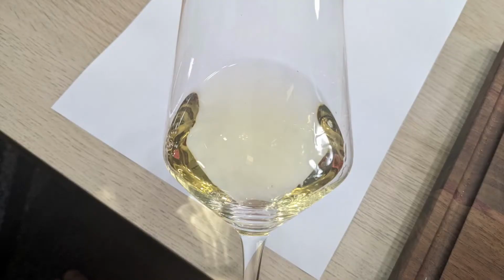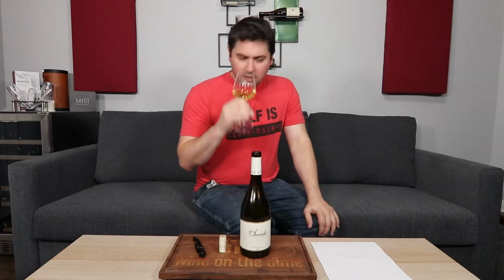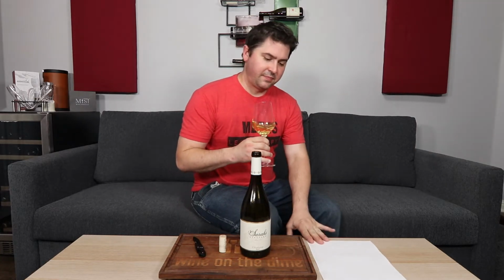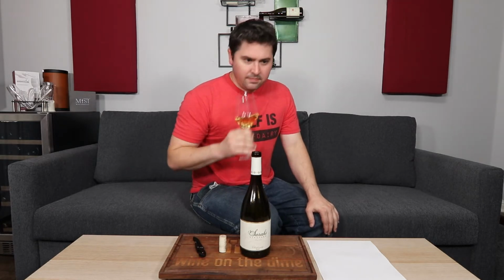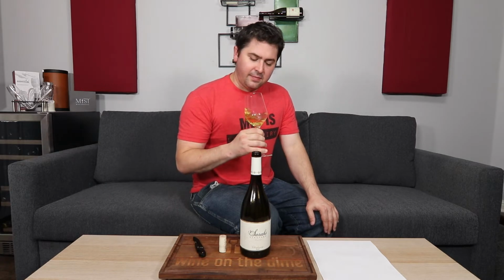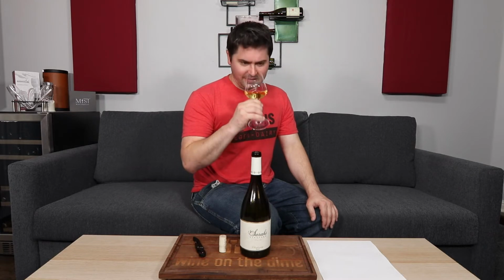All right, so from a color standpoint, I'm gonna give you a pale gold, no artifacts, no cloudiness. All right, on the nose, the first thing I got was orange peel, followed by a little bit of pear and red apple. There's also a little bit of white pepper. I'm also getting a kind of smokiness to it, a little bit of a charcoal smokiness. And a little bit of almond or walnut. It's a nuttiness. I'm just not necessarily certain at the moment exactly which nut it is.